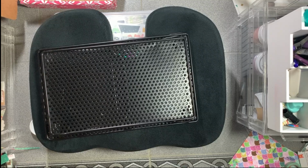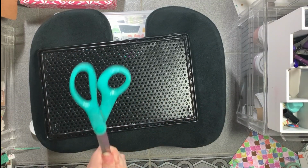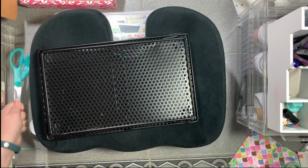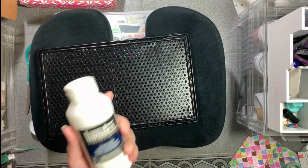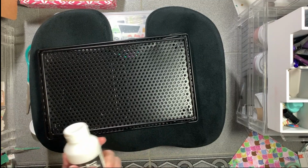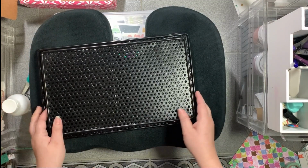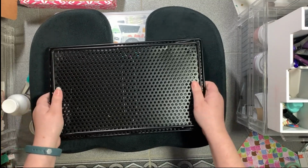And then two things I forgot to add to my checked luggage. First of all, my big scissors. These do go in my checked luggage. They're actually going to go in something I'm going to show you in a second. And then I also forgot my gesso, and this will go in my bag of liquids before I pack it as well.